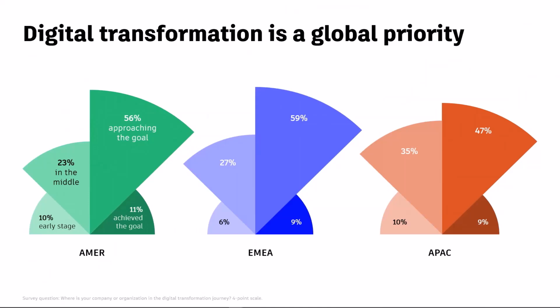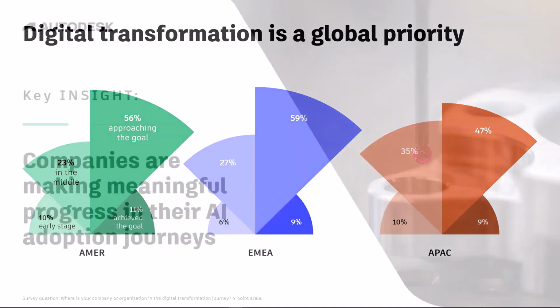If you look in the Americas, 56% of those respondents said they're approaching the goal, and 23% are in the middle. That covers North and South America, and what we'll find is that the goal is not in one place. The goal keeps moving. As companies progress with their achievements, develop more capabilities, and become more impactful to their customers, that goal moves. It's a process. There's no end destination, because successes are pushing that boundary further and further back.